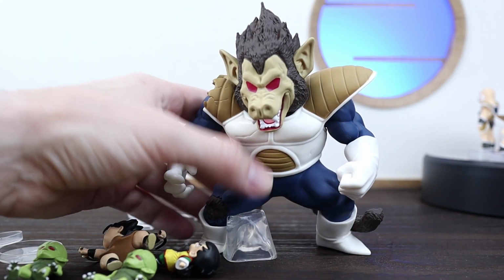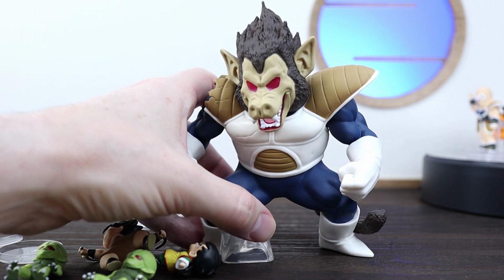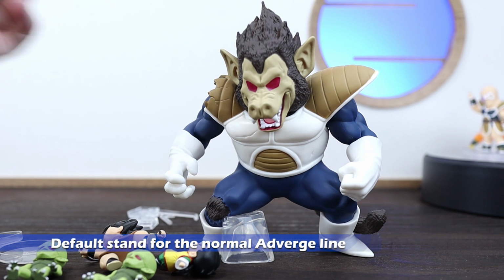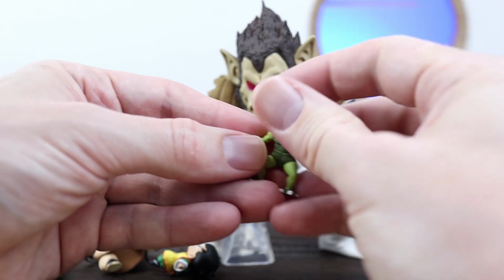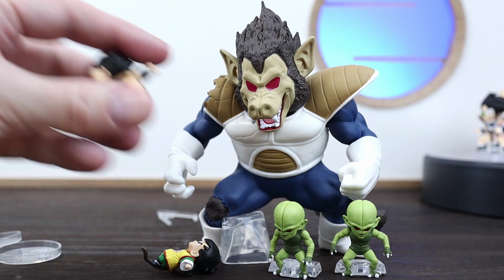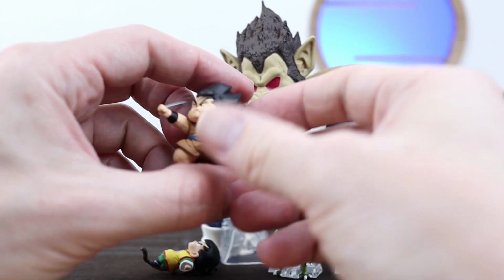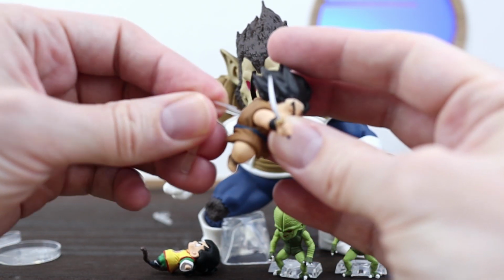I think the stand just goes on his inner right leg. I guess they help give him a little bit of balance, but he does stand up pretty good just by himself. For the little bitty Cybermen, we have these stands which the feet should just slot into, and then for Yajirobe and Gohan we've got the stands here which will hold them up.